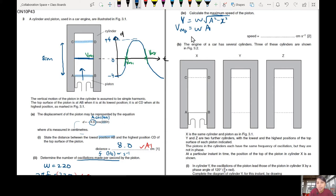Then you can take 220 times the amplitude, which is reading from here, only 4.0. Now you might say, this is 4.0, it's in cm. Shouldn't we convert it to meters? Actually, not needed, because they want the answer in cm. 220 times 4, we get 880. Wow! How fast is this? Your piston moving quite fast.